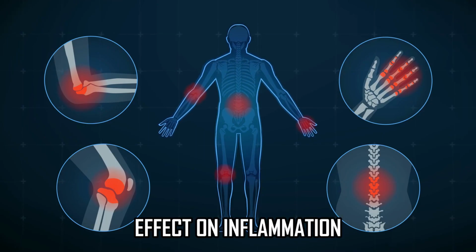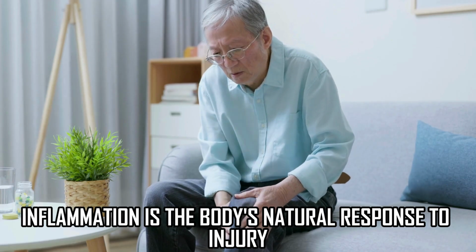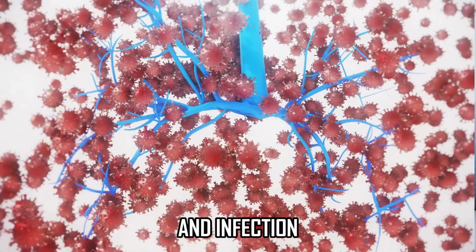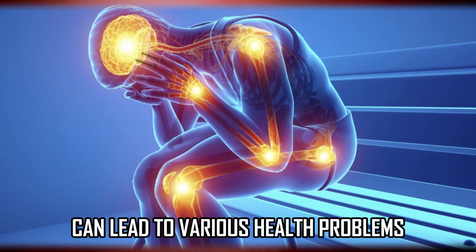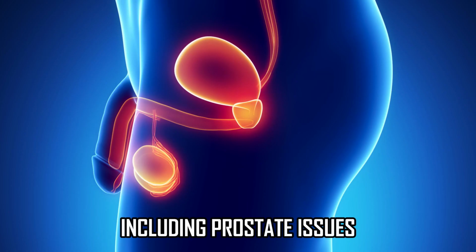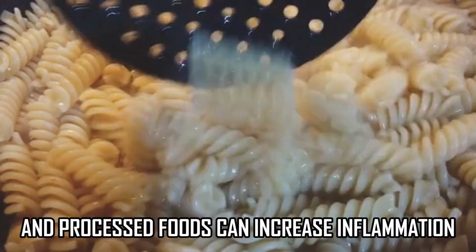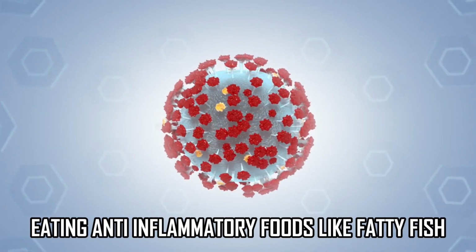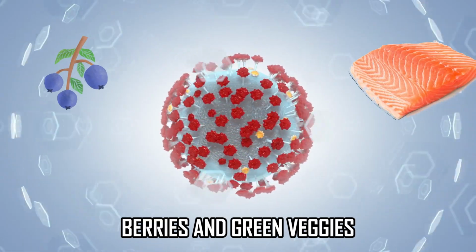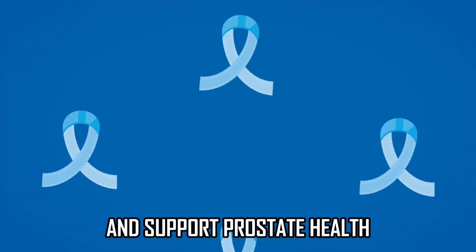Its effect on inflammation. Inflammation is the body's natural response to injury and infection, aiming to protect and heal. However, chronic inflammation can lead to various health problems, including prostate issues. Diets high in refined carbs, unhealthy fats, and processed foods can increase inflammation. Conversely, eating anti-inflammatory foods like fatty fish, berries, and green veggies can help reduce inflammation and support prostate health.